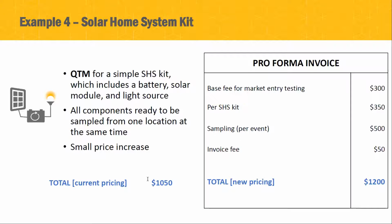For this case, we would include, again, the base fee and then the per SHS kit fee, which is a little bit higher than the Pico fee because these products are different, and we do spend a little bit more time evaluating the components of an SHS kit versus the Pico one.